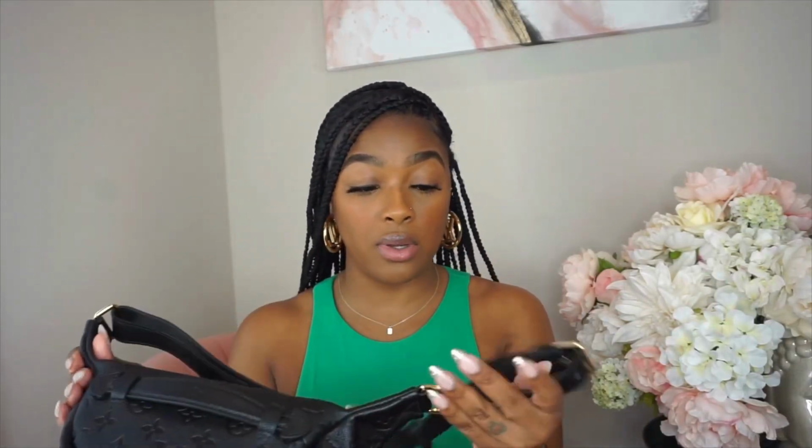And like I said, if you are interested to see what other bags they have, or if you want this bag, I will link everything below. I think this is running for maybe $200 or $300. And that's the thing, you're not paying $20 for a fake bag. They are really charging some coin, but I guess because they're putting a lot into it. Like I said, this is leather. It smells like leather. It feels like leather. So you are getting some type of quality.